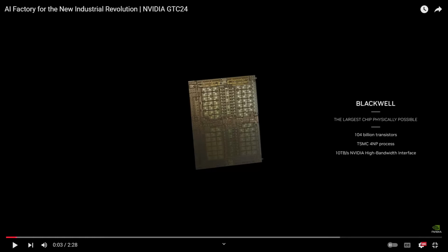104 billion transistors, TSMC 4NP process, 10 terabytes NVIDIA high bandwidth interface. Blackwell GPU, the two largest dies possible, unified as one GPU, 208 billion transistors, full cache coherency.